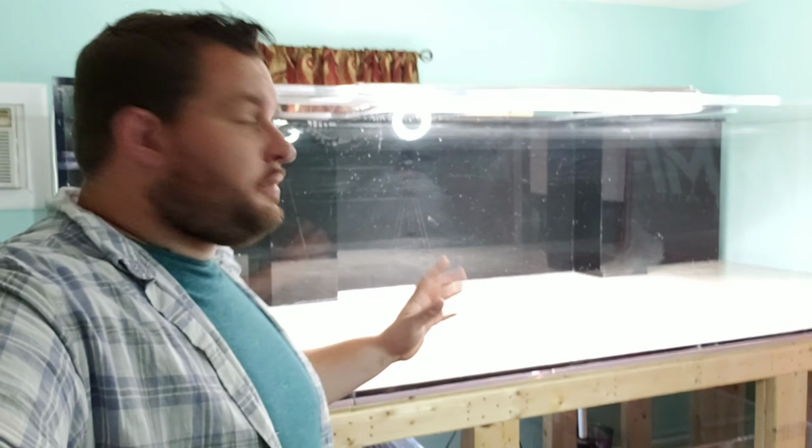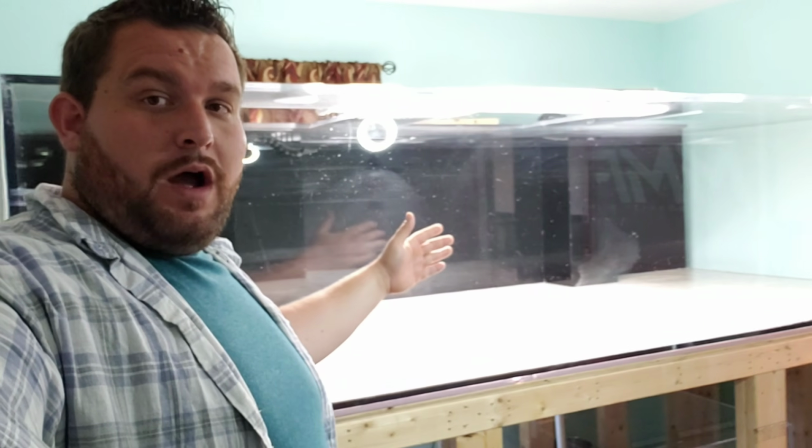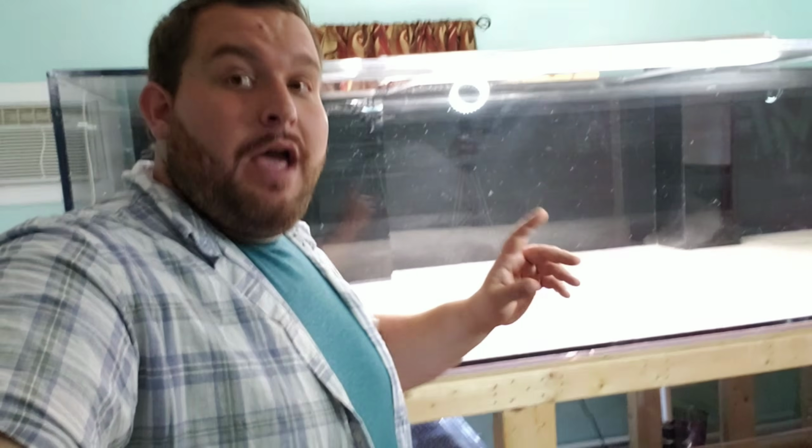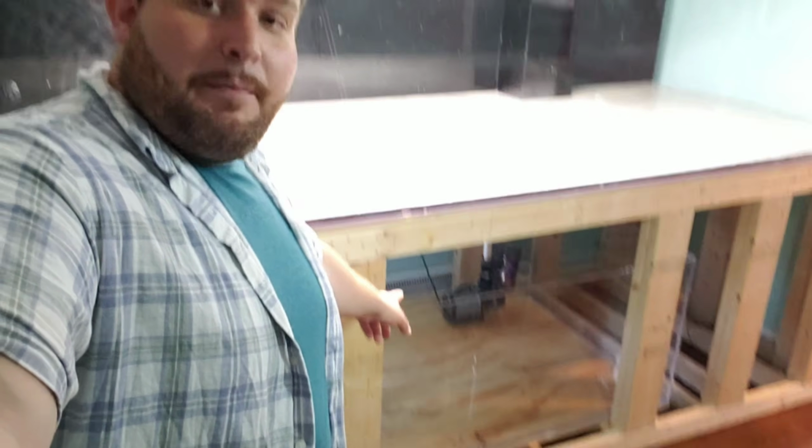For those of you that are new to the channel, this tank is 10 foot long, 4 foot wide, and 3 foot tall. It is currently sitting empty. I drained the water out just a couple of days ago. I added one more upgrade. I got to make sure I get everything the way that I want it before I add all my fish. That way I'm 100% set. I'm getting ready to fill this bad boy back up, but I got a 300-gallon sump under here. I can't wait to show you what's going on with this tank. Stay tuned for a future video coming real soon.